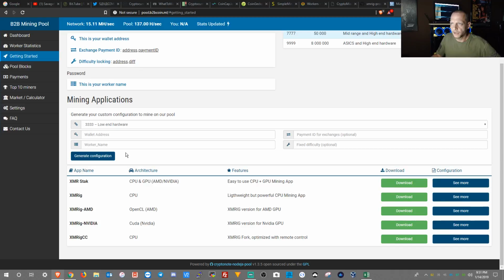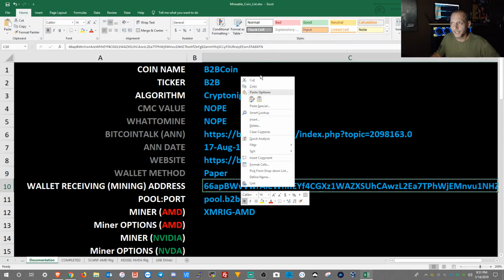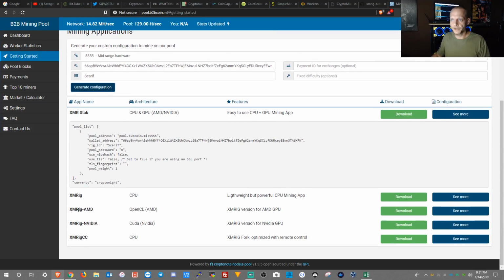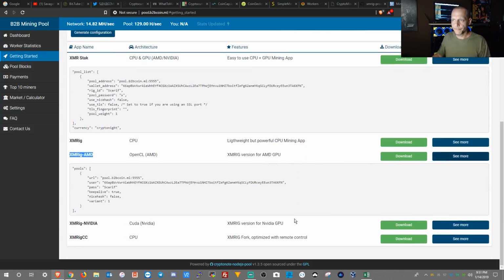All right, so you can put some stuff down here to help generate your configuration, although for simple mining we can't really use it, but we can look at it and get some of the information that we need. So if you do put the information down here like this, and then do generate configuration, now that's XMR Stack, so we'd go to XMRIG-AMD right here and just click see more. And then it kind of tells us, this is pretty important right here, the variant. It says 1, we're gonna try 1, but I think that it's 0, but we'll figure that out in a moment, because I believe it's going to require us to put the algo argument in there as well as the variant. So we'll check on that in just a minute.